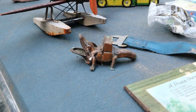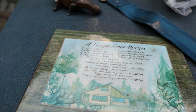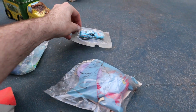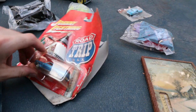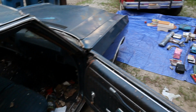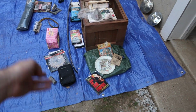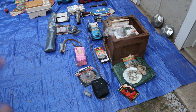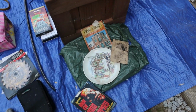Unit, a little crocodile, our happy home recipe, the king, Richard Petty, cool Chevy wagon, and then over here, we have a couple just random things. I just threw some random stuff over here that will just get thrown out, but some of it will get kept obviously, but some of the stuff that's junk will just probably get thrown out.